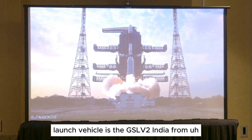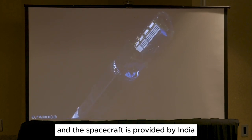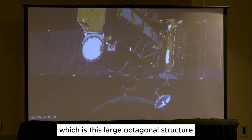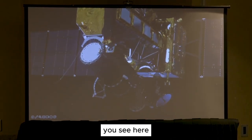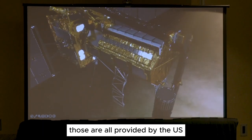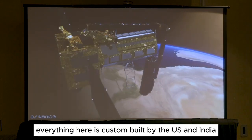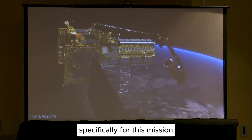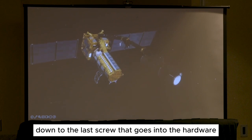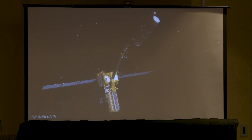The launch vehicle is the GSLV-2 vehicle from India, and the spacecraft is provided by India, the spacecraft bus, and the instrument, which is this large octagonal structure you see here with the boom and reflector that's being deployed. Those are all provided by the US. So you can see everything here is custom built by the US and India specifically for this mission. And that has to be coordinated down to the last screw that goes into the hardware across the Pacific and 2 completely different time zones.